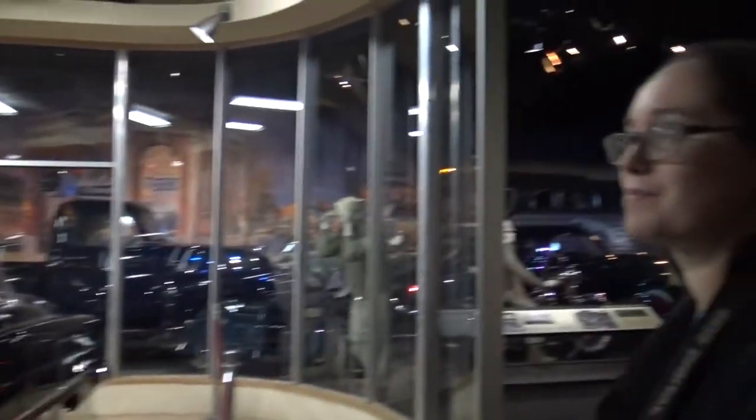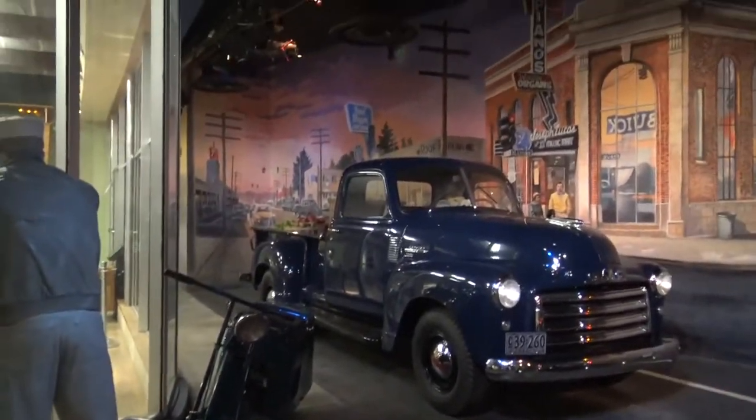We're up to the fancy car section. I like how the guy is looking in at the car. He wants that car. One day he's gonna get it. Oh, he only has a scooter. He wants the car.